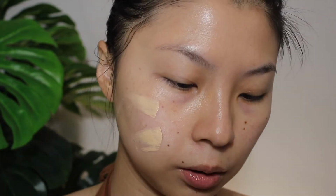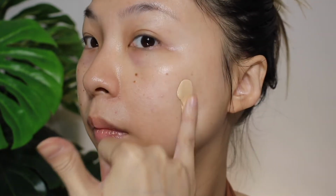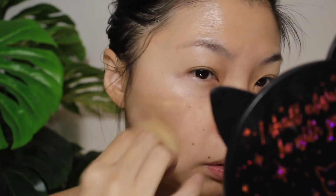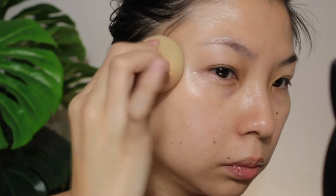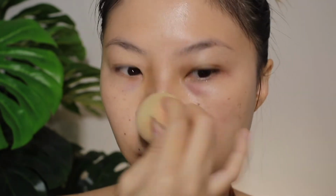This actually might work. I kind of like the consistency. I'm squeezing out a little more. This actually seems a little promising. I'm just going to blend things out with a sponge first. Wow. This is my first time trying anything from Tower 28. I also actually purchased the lip and cheek set, their lip gloss and cream blush set, in the shade, is it Magic Hour? Or Golden Hour, one of those, but it's out of stock, so they canceled my order. So that's a little unfortunate. I've been meaning to try more Tower 28 stuff.